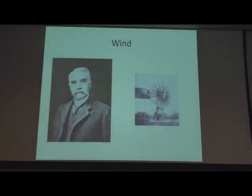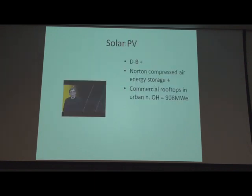So wind. The first wind-generated electricity on planet Earth took place in Cleveland, Ohio in the year 1888. The inventor was named Charles Brush. This is his wind turbine, 60 feet tall, 60 feet in diameter, and it powered his home. 12 kilowatts, but it was 130 years ago. It's possible. This is in Cleveland.